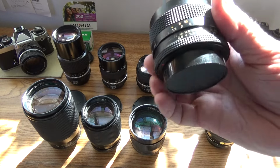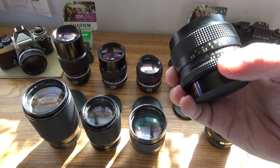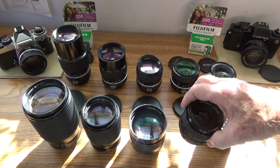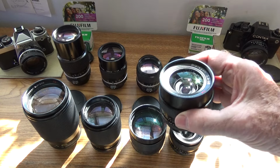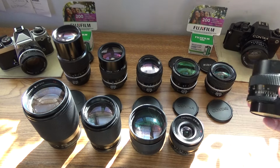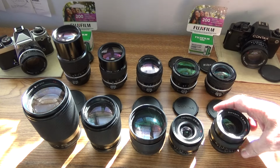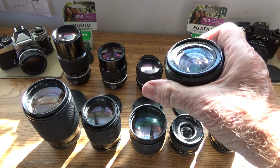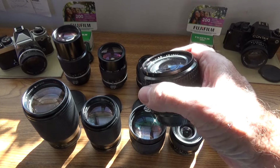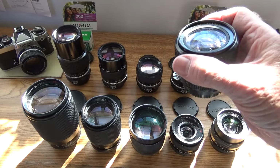All these other ones are the earlier series, so you can see the f22 is in white just like all the other aperture sizes. But this is the Distagon. So this is a 25 millimeter, and it will be going up against this Nikkor, which we see is a 24 millimeter f2.8. So 1 millimeter difference, a 25 and a 24.